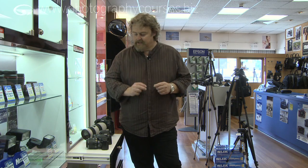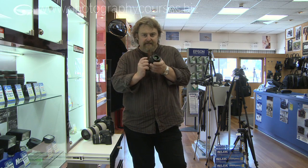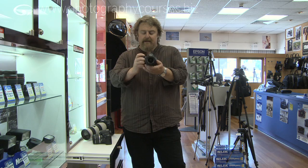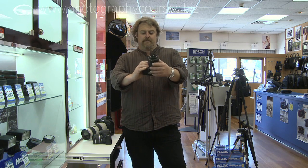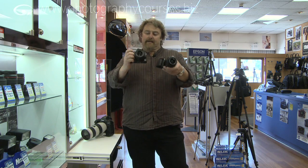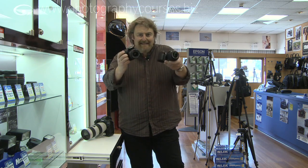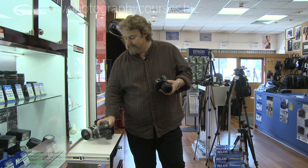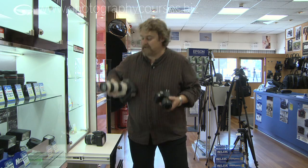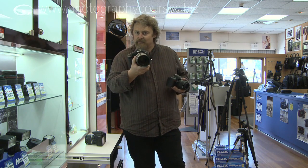One of the first things to look at is whether the camera suits you. Does it fit in your hand? Does it feel comfortable? This little Nikon, for example, is absolutely delightful. Perhaps a trifle small for me. This Canon is a comparable camera and I'd probably say the same thing. I'm big, it's not that good, I might find it fiddly. But if you had small hands like Jane, how would you get on with a brute like that? It might be just too much for you.